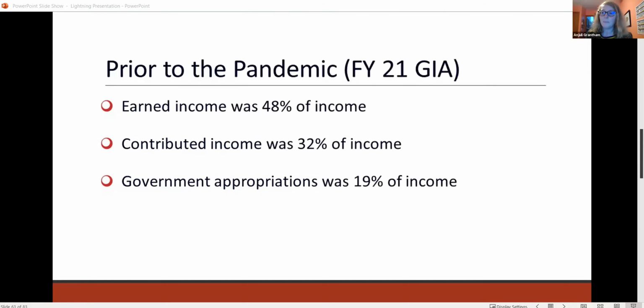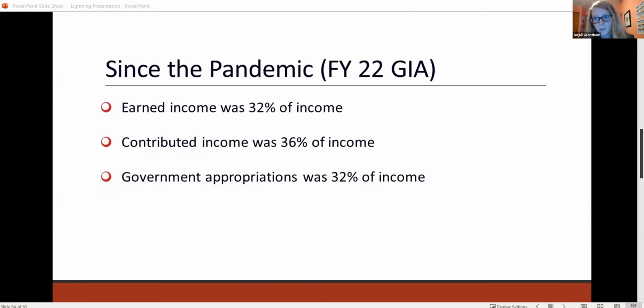And so I went through and added up all of the grants, the operating incomes from those years, and determined that in FY21, 48% of the total of all of our incomes came from earned income, 32% came from contributed income, and 19% came from government appropriations. Of course, some people might have put contributed income when it was actually earned income. This isn't really a scientific analysis, but it gives us a good idea.